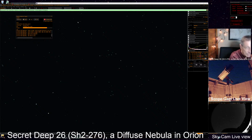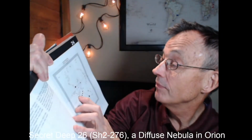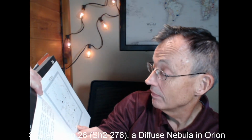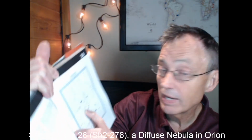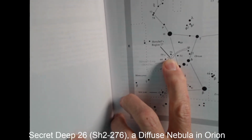26. Herschel's region 27. This is a great drawing of it. He doesn't really label it as 26. Instead, he points at it as Herschel's region 27. So there's the belt, and right there is the target.